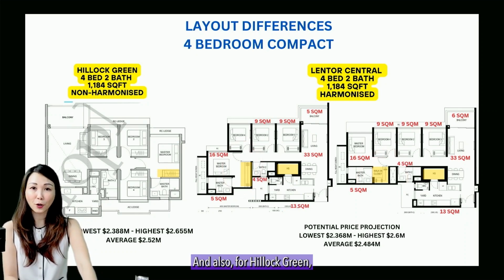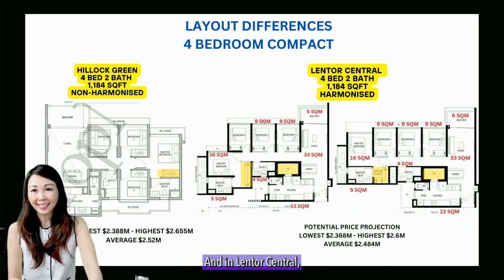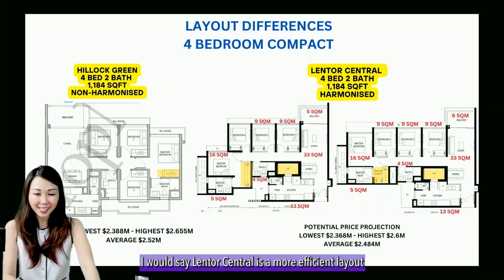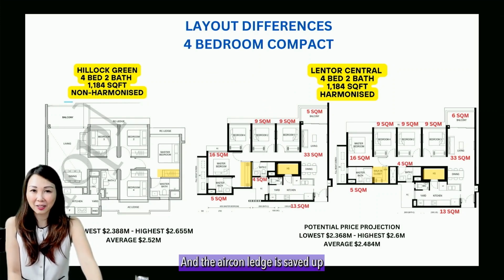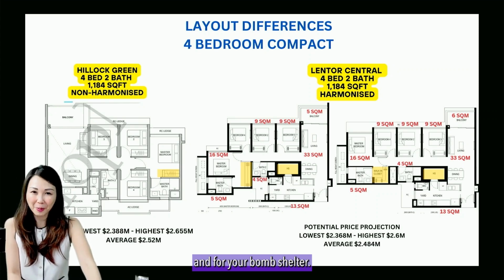And also, for Hulot Green, because it's non-harmonized, you don't have a bomb shelter. And in Lentor Central, you have a bomb shelter. So in this context, I would say Lentor Central is a more efficient layout than Hulot Green because of the harmonized elements, and the aircon ledge is shifted up for your extra walk-in closet and for your bomb shelter.